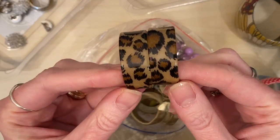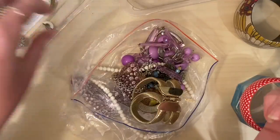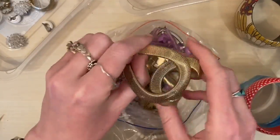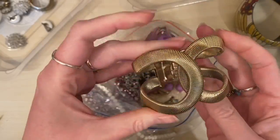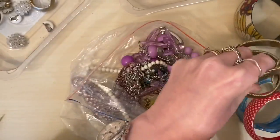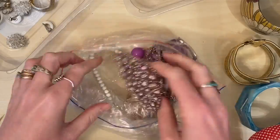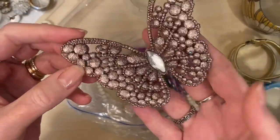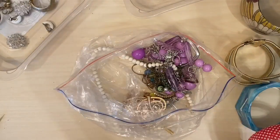I've got a pair of these. I've got a few pairs of plastic leopard print, so I might put those as a lot. Big clamper. No brand name. Looks like a high street fashion one. A big monstrous butterfly. That can go into a craft bag.